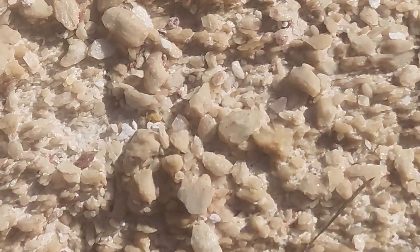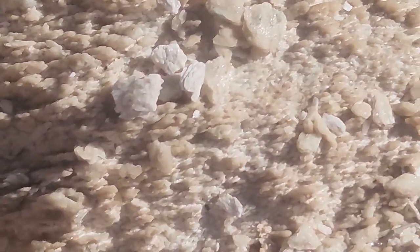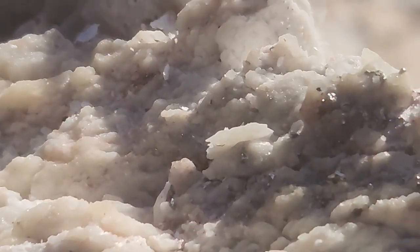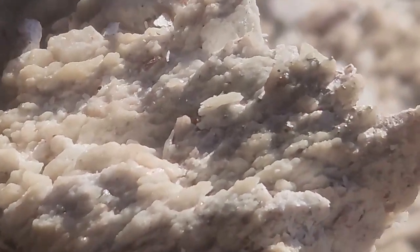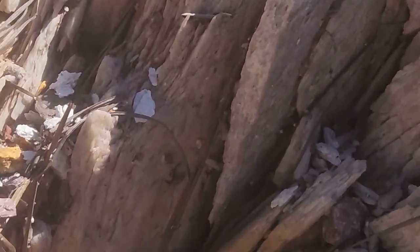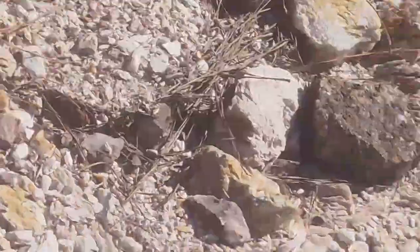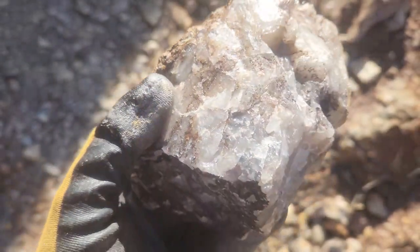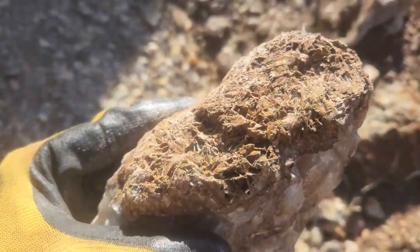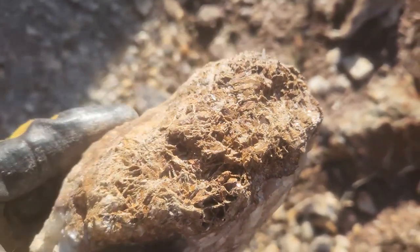This stuff is really interesting. Maybe it's just white kyanite that's grown. Very fragile. Alright, can you see the pyrite? This one's cool. A lot of quartz chunks over here, but on this side you all have these crisscrossing lines. Again, I think it's some kyanite.